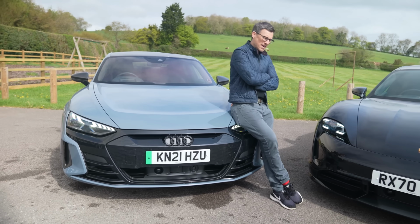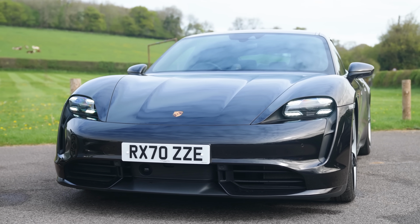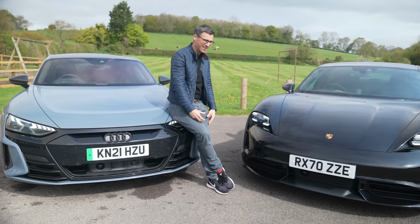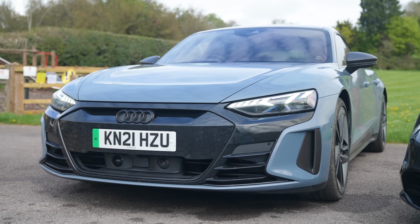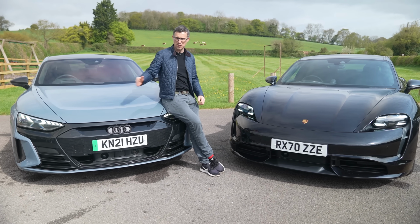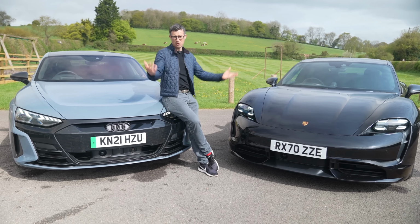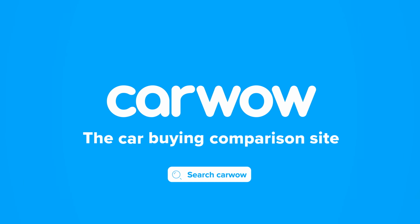And it's the Audi. The reason is, this is focused on being sporty, but electric cars, just because they're a bit heavy, aren't that sporty. This is focused on being a comfy cruiser with a sporty edge, and it does that. It does it really well. And I think that is why I'd rather have it. That's why it wins this test.